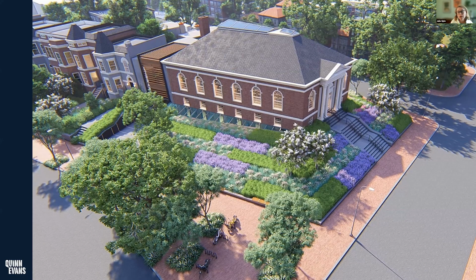So this is just a rendering of what it looks like. You can see here the existing building, and then this new accessible entry, and then opening up for some additional skylight and natural daylight space into the building. And just across the street is the Eastern Market Metro.